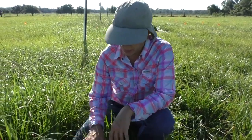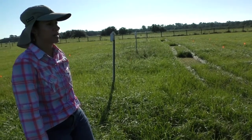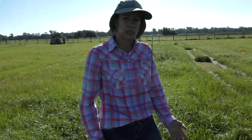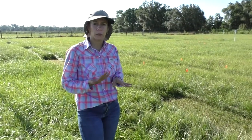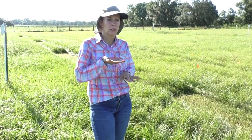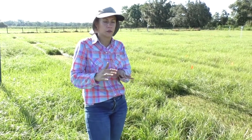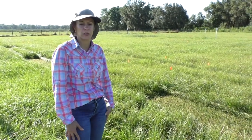In addition to the lysimeters, we also have moisture sensors. These are the tall devices that you see here. We have another piece of equipment called a pressure transducer, which basically measures the water table. In a lot of the pastures in South Florida, the water table fluctuates and it can stay close to or at the surface for different periods of time, and that can facilitate nutrient transport. So we're also looking at those aspects.